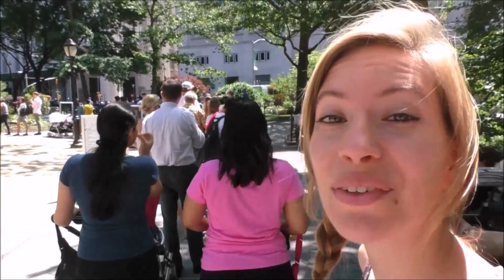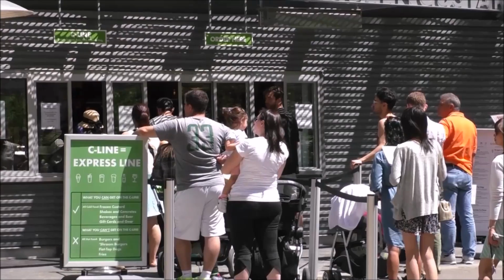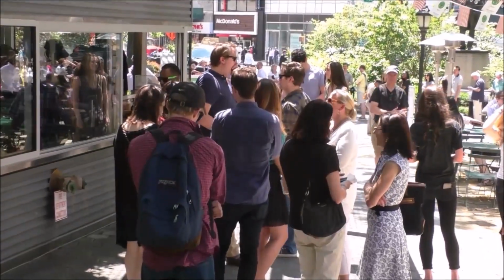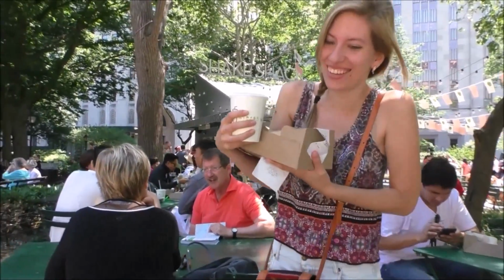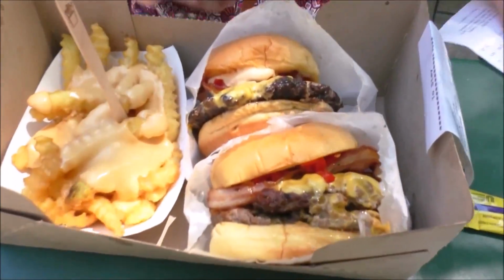And this is the line to order at Shake Shack. And we're gonna stand here and get our food. Finally ordered and now we're just waiting along with a whole bunch of other people. Look who just came back. I'm so scared to drop it. It's finally here. Check it out.